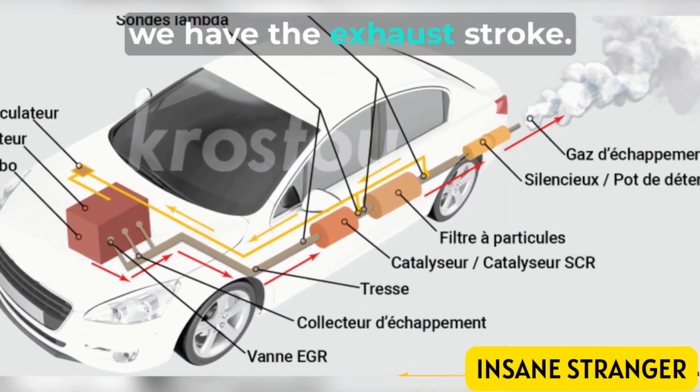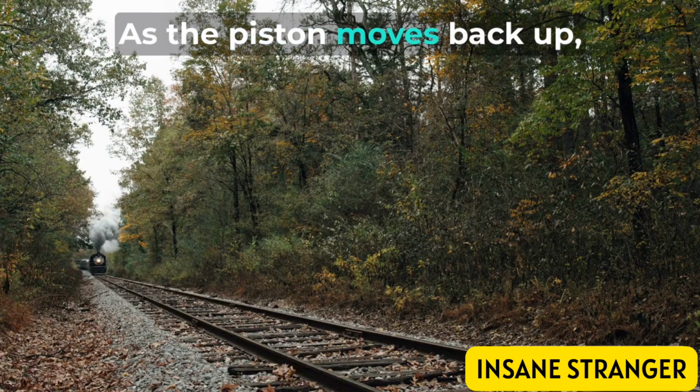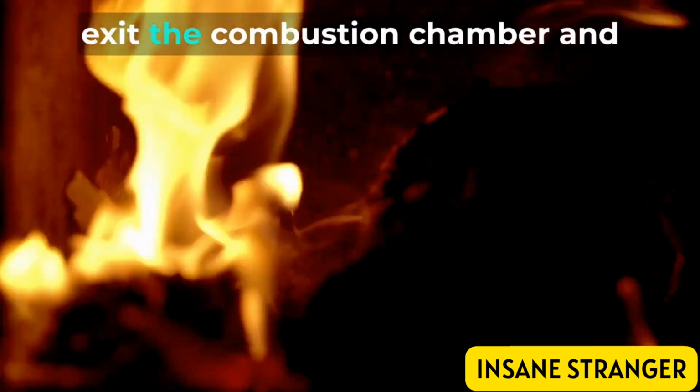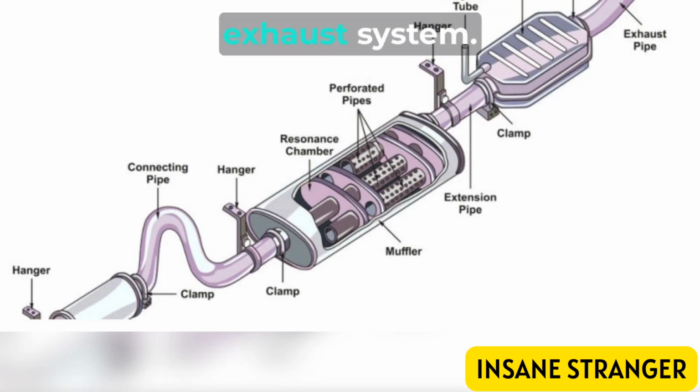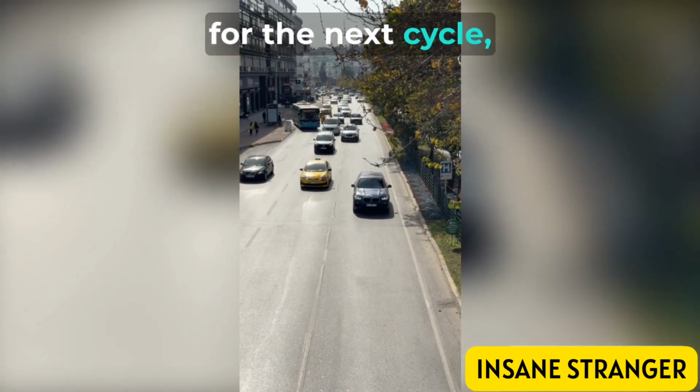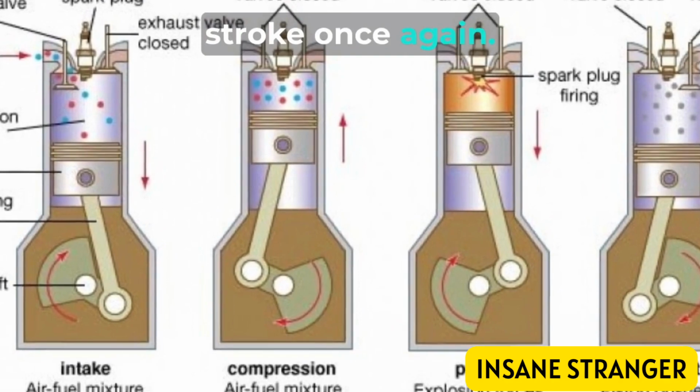Finally, we have the exhaust stroke. As the piston moves back up, the exhaust valve opens, allowing the burned gases to exit the combustion chamber and flow out through the exhaust system. This process prepares the engine for the next cycle, beginning with the intake stroke once again.